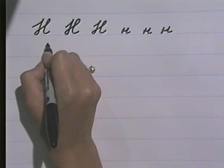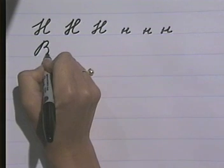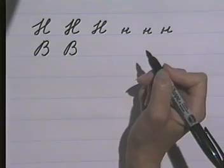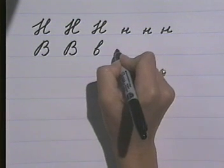Let's look at the letter V. Okay, I want you to remember that in the Russian alphabet, that's the letter V. And this is the lowercase v.